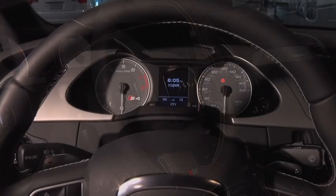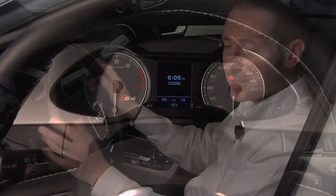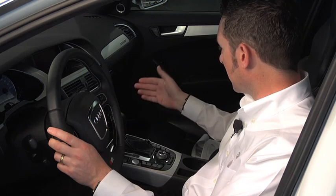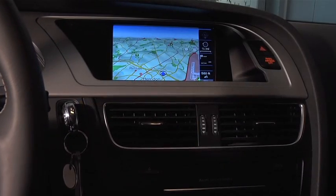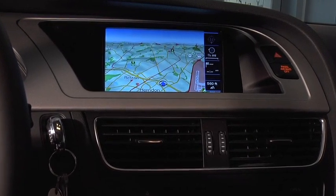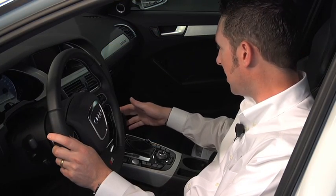The instrumentation is very simple, very clear, very easy to read, but also very well designed and has a good look to it. Looking at the MMI display and looking at the dashboard, all very logical and very, very easy to use. In fact, this year, when you order the navigation system, the car now comes with HD radio as well. In fact, all models are coming with HD radio for 2011.